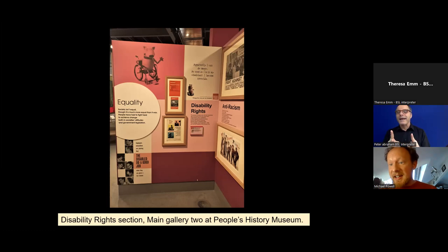This section still exists as part of our equality section. We haven't changed it yet, but there's good reasons for that. We've consulted on that twice with lots of groups of people who identify as disabled people and other allies.